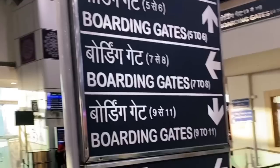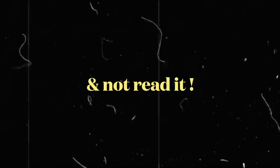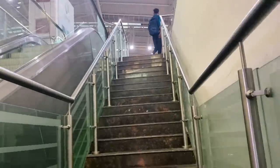You see this board which tells me where all the gates are? Yeah, but I decided to just film it and not read it. I went to the wrong boarding gate. Wow, I went to the wrong gate. Not once, but twice. Guys, I don't freaking know what I'm doing. Reaching the wrong place.